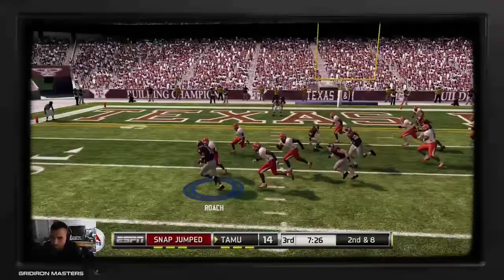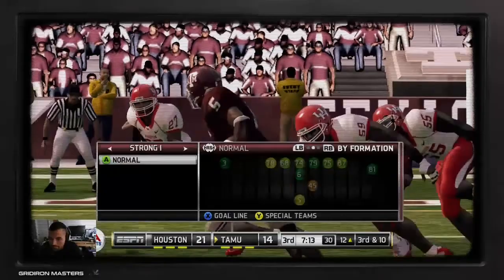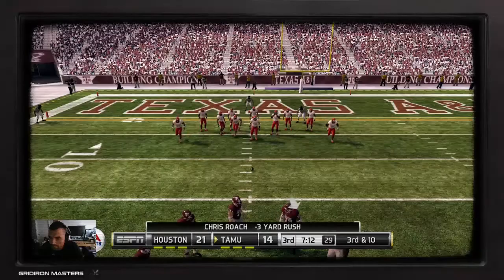They're going to pitch it. They'll get him for a loss. The defense was able to get really good penetration and drop him short of the line of scrimmage. And once again, they'll come to the line, try to convert on third down.